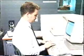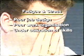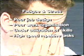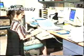Fatigue and stress is another common problem experienced by display screen operators and can be caused by poor job design or work organization, underutilization of skills, high-speed repetitive working, or social isolation. Take a close look at the posture of this employee and make a note of some of the problem areas.